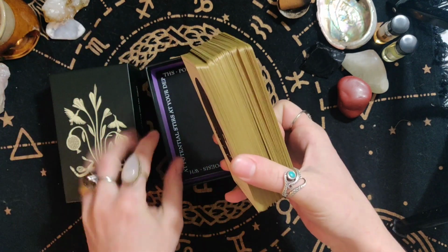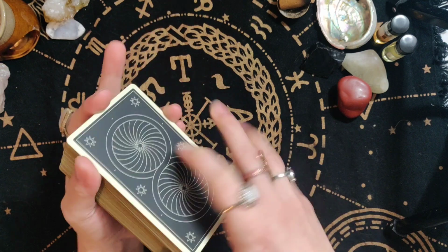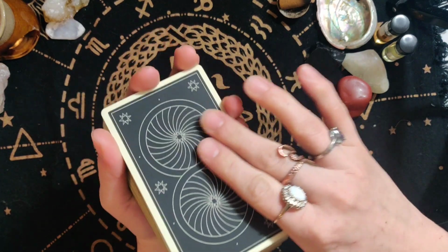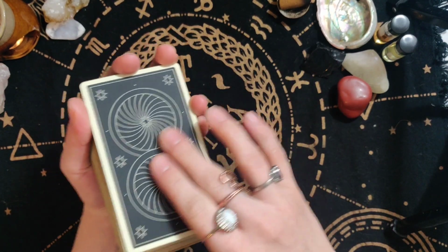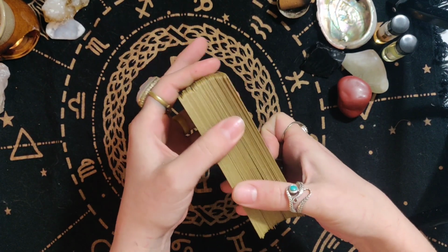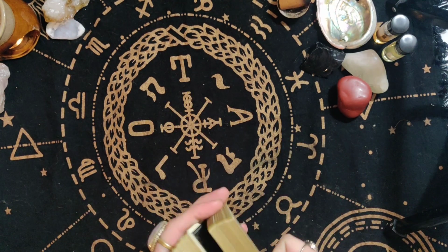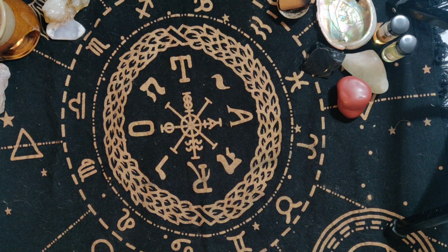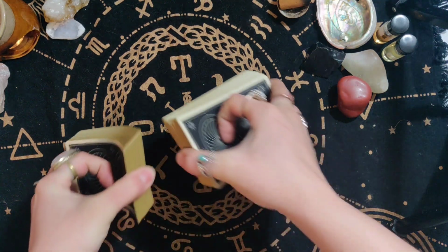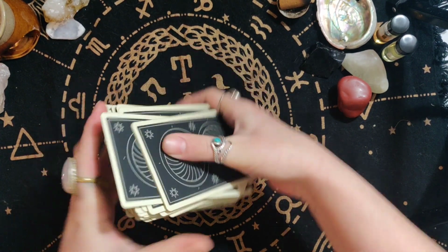This is easily the most luxurious deck in my collection. It is soft, so soft, like a velvet finish. Reminds me of NARS makeup packaging, and the sides are this matte gold gilding. So you've got that soft touch velvet, thick sturdy cardstock, matte gilding on the edges, makes for a fantastic shuffle.